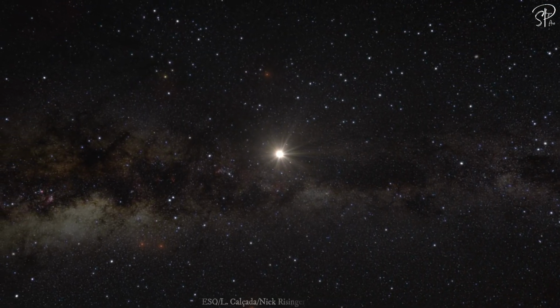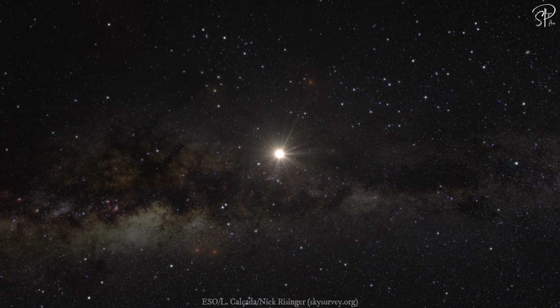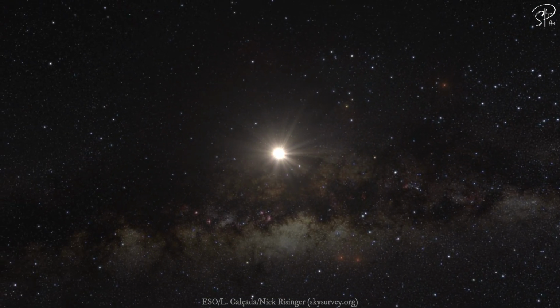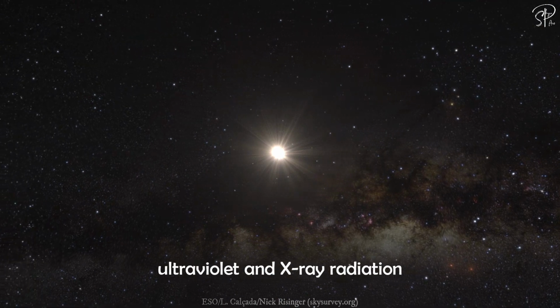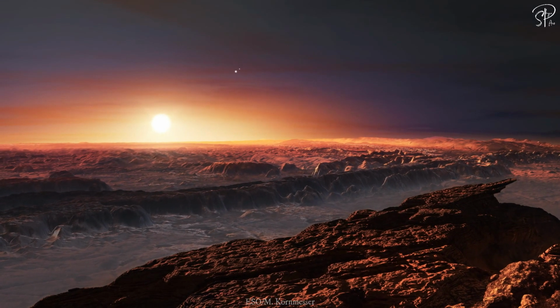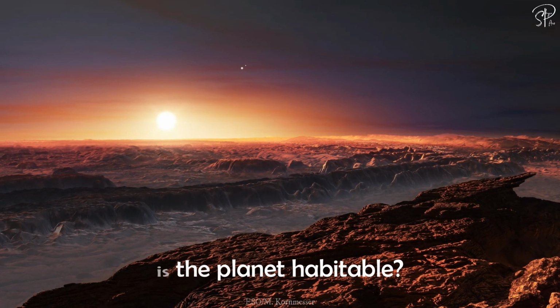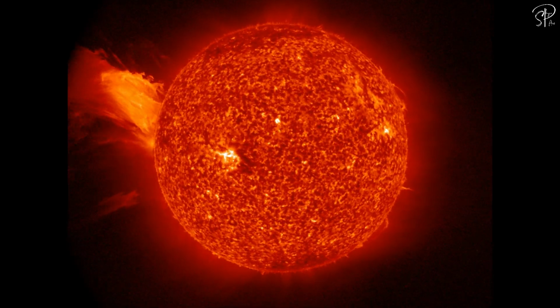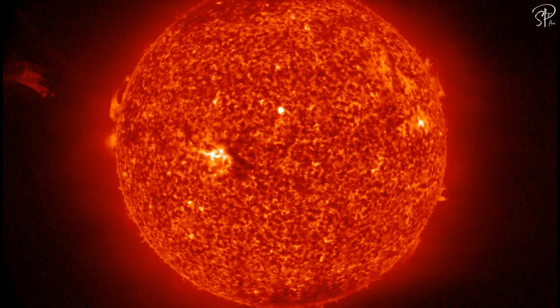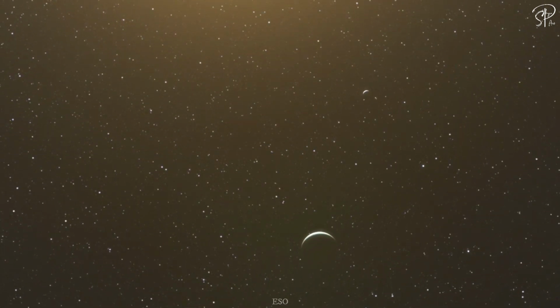As you learned earlier, the star is over 3 times as hot as the Sun. Because of its intense temperature, it emits a large amount of ultraviolet and X-ray radiation. Now, the next question you may have in mind is whether the planet is habitable or not. Usually, B-type stars are considered to have quite destructive and dangerous environments. So, it was believed that it should be exceedingly difficult to form large planets around them.